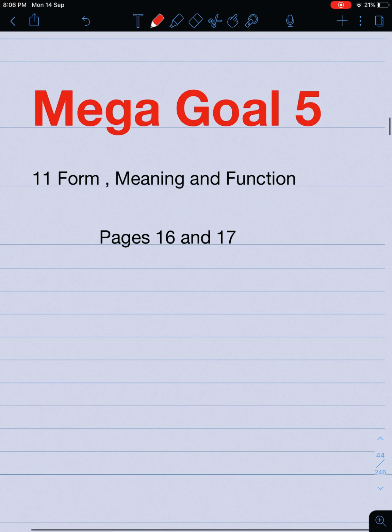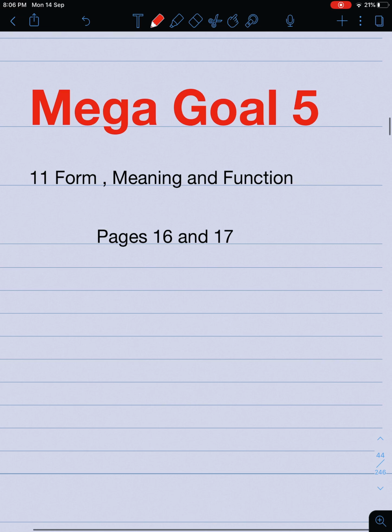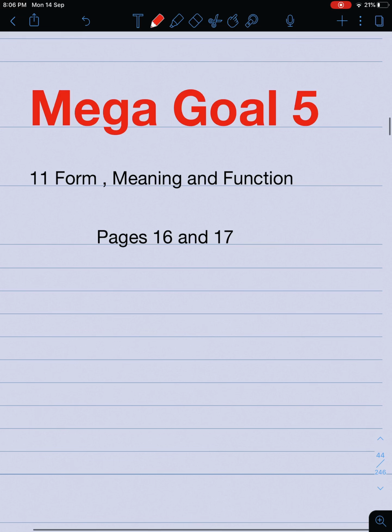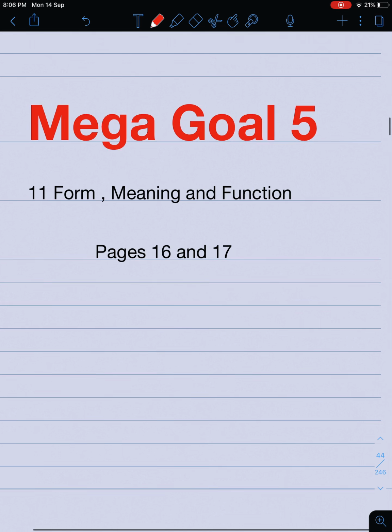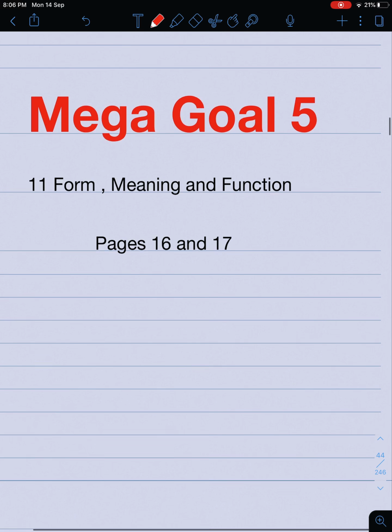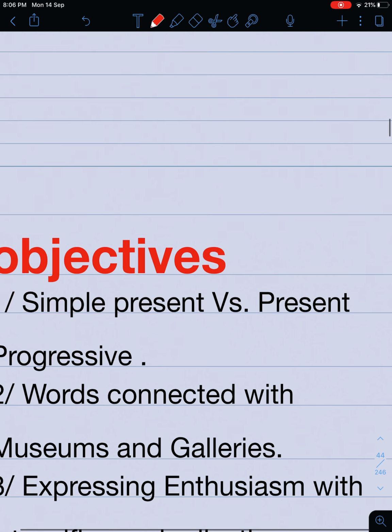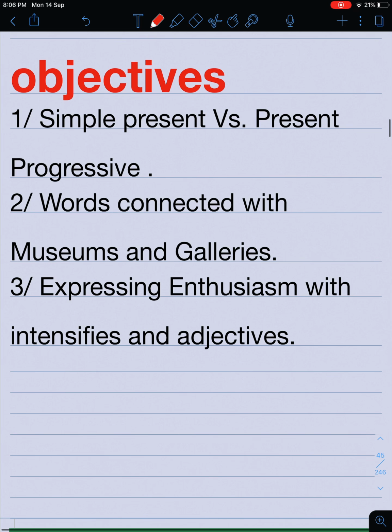The last lesson in the first unit, pages 16 and 17. Mainly, this lesson is a revision of something that you have already studied. So I promise you that this lesson will be an easy one. Okay, now let's take a look at the objectives.